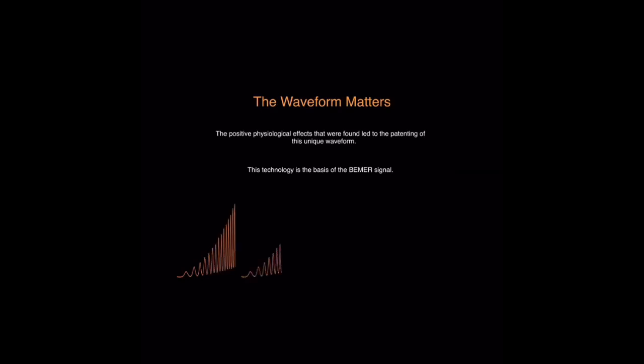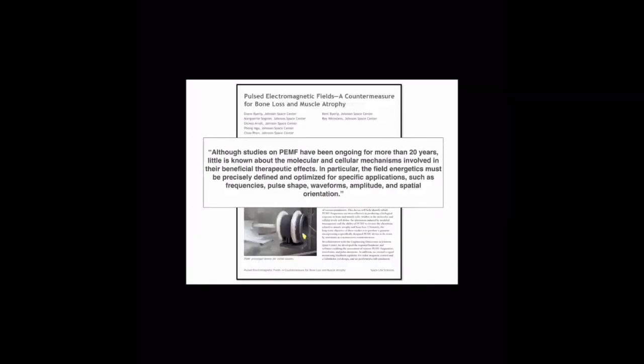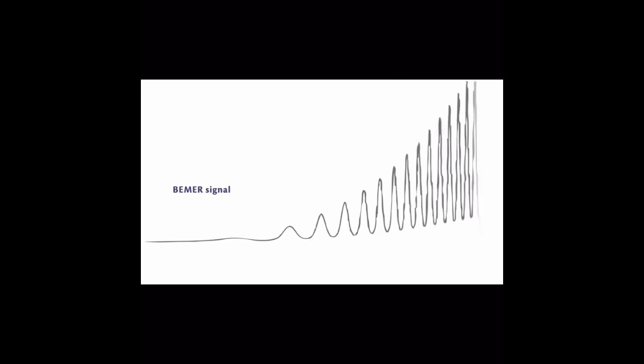But it's not just any PEMF device or any waveform that works to elicit desired physiological effects, such as those sought by NASA scientists. There are important parameters that involve the wave shape or waveform used, the intensity or the flux density of the field, and the frequency. Bemer's patented waveform is the most researched and scientifically studied PEMF application available today. Again, all PEMF devices are not created equal, first and foremost because of the type of signal or waveform that is used. It matters. It's important. It's this spectrum of frequencies and timely variations of the electromagnetic field that interact with our cells to give rise to the desired physiological effects.